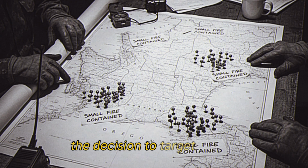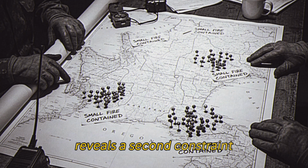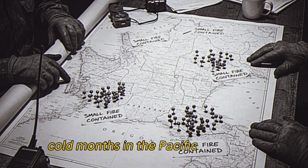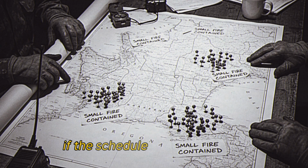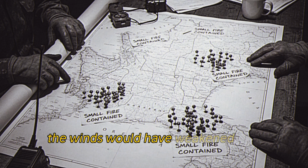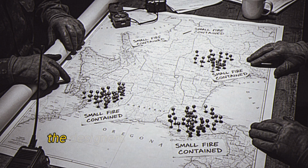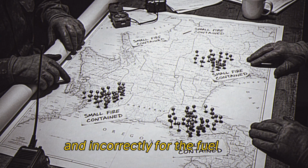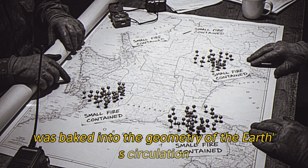The decision to target forests in winter and early spring reveals a second constraint. The strongest winds coincided with wet, cold months in the Pacific Northwest, when ignition was least likely to spread. If the schedule had shifted later, the winds would have weakened and drifted north, leaving more devices in the ocean or over sparsely inhabited regions. The designers chose correctly for the atmosphere and incorrectly for the fuel bed, and the mismatch was baked into the geometry of the Earth's circulation.